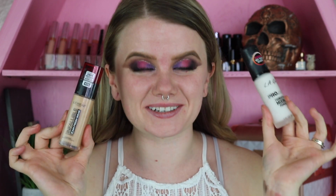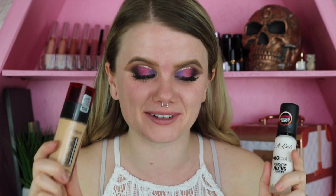And then this shouldn't come as any surprise. I'm gonna use the L'Oreal Infallible Fresh Wear Foundation. Felt like it's appropriate since I'm testing out the Full Wear Concealer. Taking 2 pumps on the back of my hand.